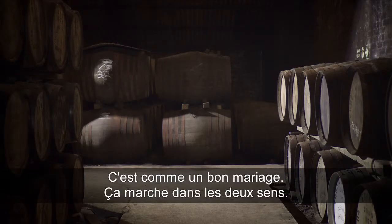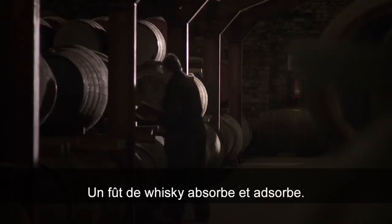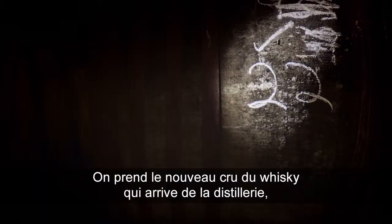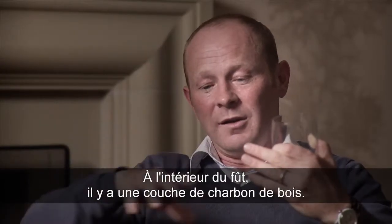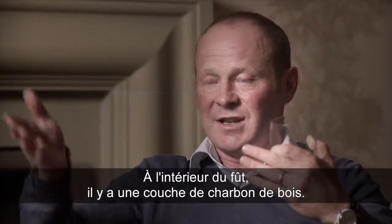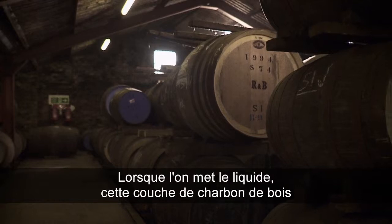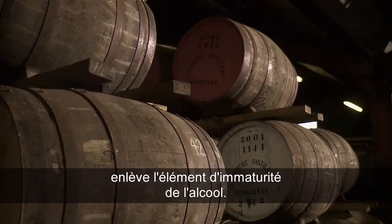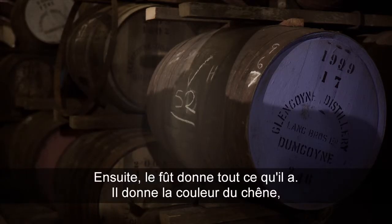Imagine a good marriage, where there's give and take, and that is a good cask. A whisky cask will absorb and adsorb. So we get the new mixed spirit coming from the still house. You pump it down and it hits the cask tomorrow. You've got a layer inside the cask, which is this active charcoal layer. Now this active charcoal layer, when you put new mixed spirit into it, will remove the immature qualities of the spirit. It will then start giving.